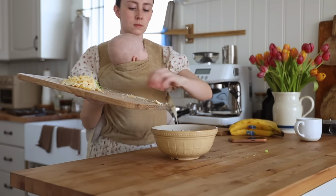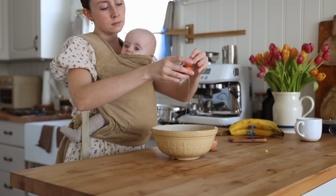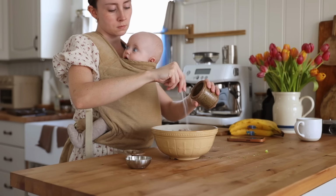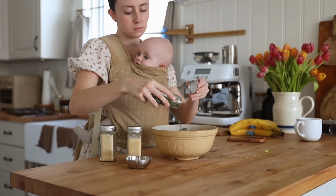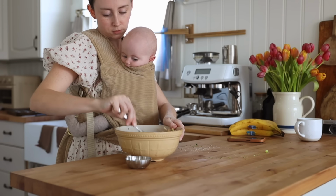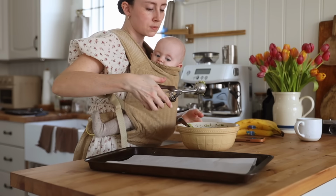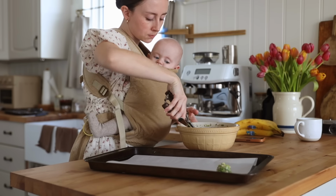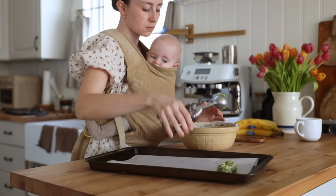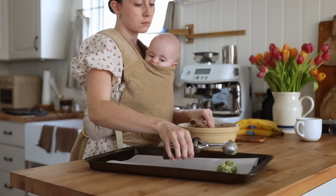Then I added some shredded cheese, some egg, some almond flour, and some salt, and then some seasoning. So I did parsley, garlic powder, and onion powder, and mixed this all up. My one mistake was not shredding my cheese smaller. My cheese grater has a really small setting and then a really big setting, and I should have done the smaller setting because the cheese just kind of melted and misshaped these in the oven, but that doesn't affect the way that they taste or function.